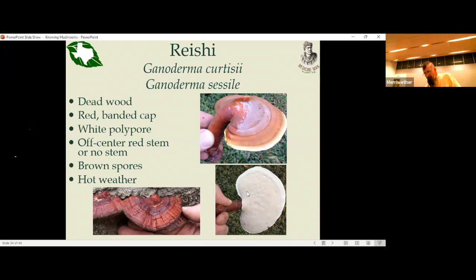The underside will be white. So if you flip it over, it'll be white on the underside and a polypore, so tiny little holes. You can kind of see the holes on there. It will either have the off-center stem, Starship Enterprise, or just be growing with no stem off the side of the tree. It really depends. Usually the ones with the stem will be on the top surface of the tree. Like if you have a stump, they'll be growing off the stump like that. But on the side of the tree or the side of the stump, they'll just grow as a bracket or shelf mushroom.